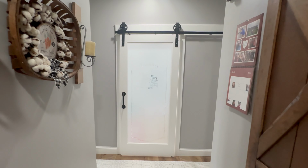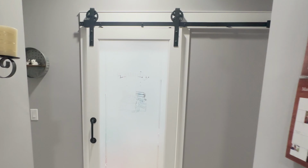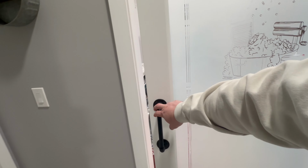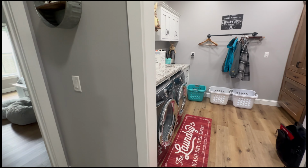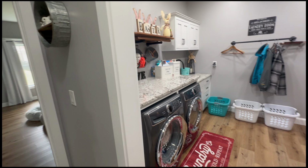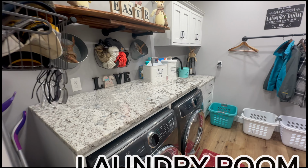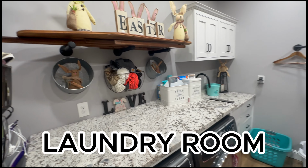Walking down the hallway towards the laundry room, we used a barn door on track. We got the door, I think from Home Depot, that already had the etching of laundry in it. The cabinets in here are also inset, but they are a beaded inset, painted white with a platinum glaze, and the granite in here is called Blue Flower. I do know this one.